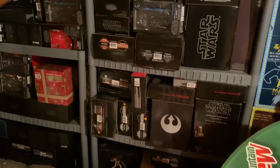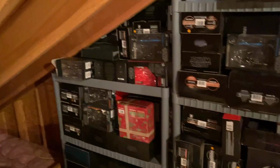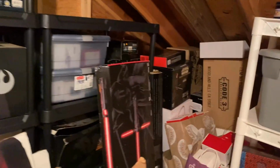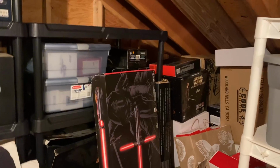And here's where we have a lot of the Sideshow and Hot Toys boxes. Okay, I got this shelving from a local hardware store. I was able to get all these put on there, and frankly, they are really helpful. It's right up against the wall. It actually serves as a little extra insulation.